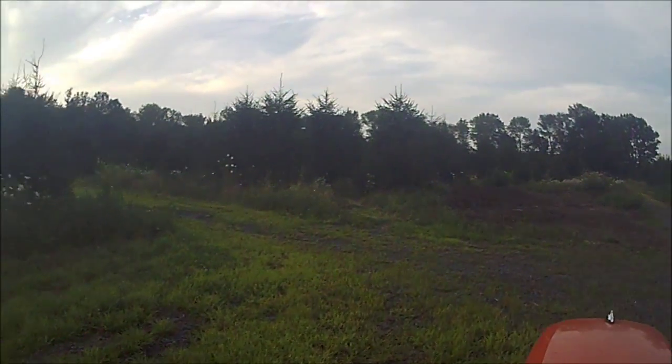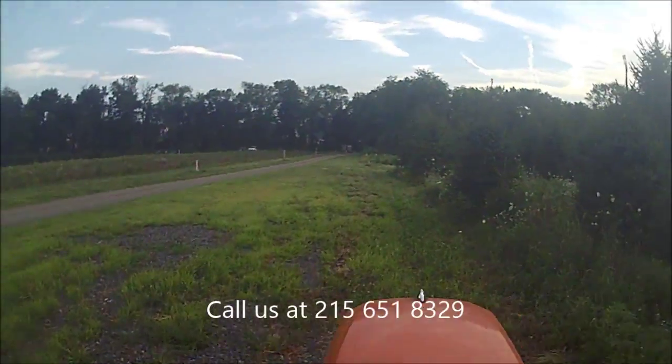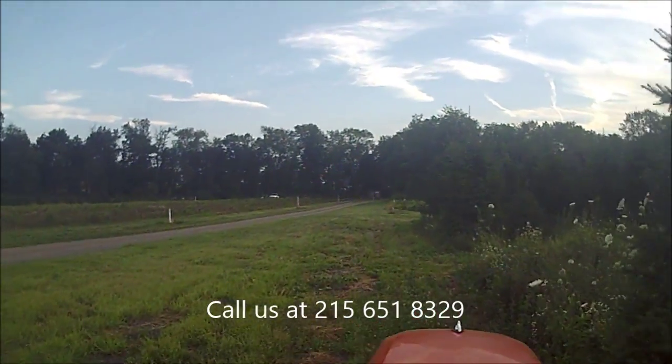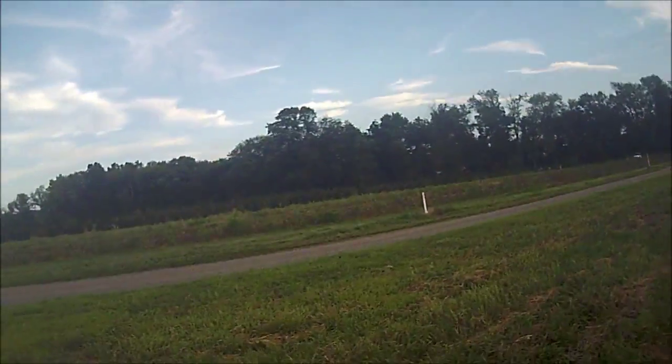So if you'd like to get a four-poster feeder, you can call us at Highland Hill Farm, but not if you're from New York, Connecticut, or Massachusetts. Call your state representatives in those states and demand that you be allowed to have a four-poster feeder.